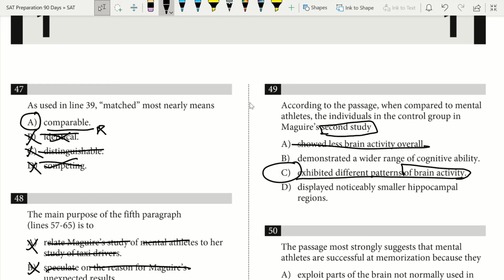They didn't show less brain activity, they just showed different, demonstrating a wider range of cognitive ability. No, they demonstrated different areas, but not a wider range. D, displaying noticeably smaller hippocampal regions. We didn't talk specifically about that, so we can get rid of that as well.